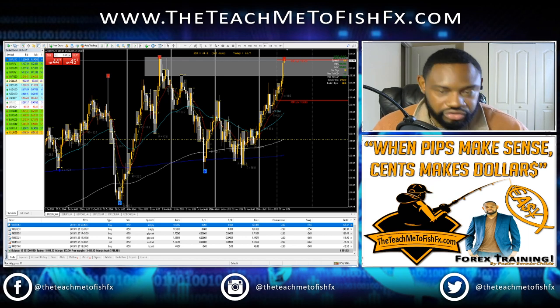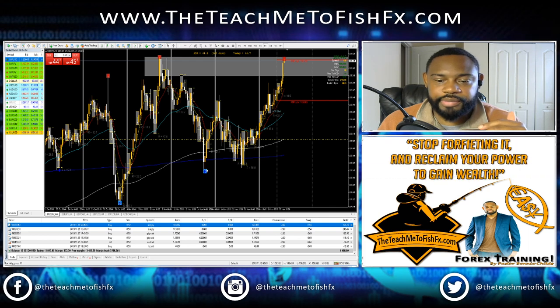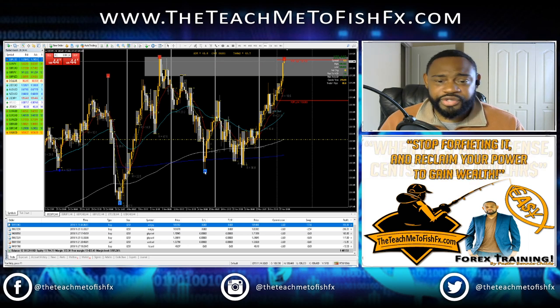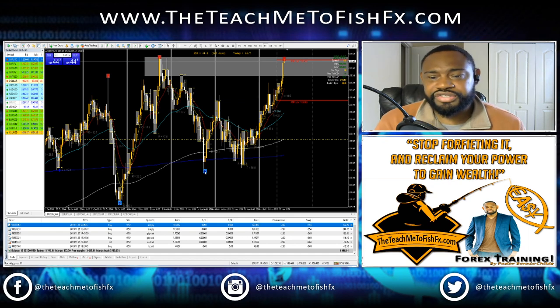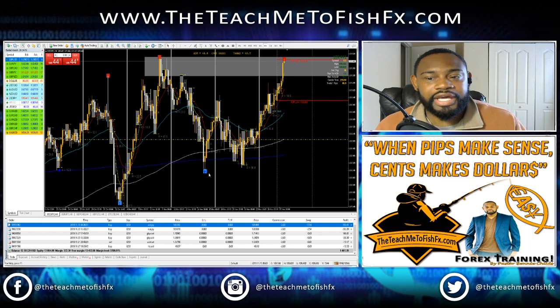But again, version 2, I really love version 2 because in version 2, we have these non-repainting arrows. We still have the squares that show up to let us know when a reversal or a pullback is taking place. And that's what we like to trade. We like to trade reversals. We like to trade pullbacks. We do trend trading and counter trend trading, but you get the most opportunities on these pullbacks and reversals.